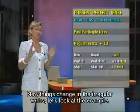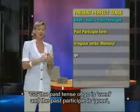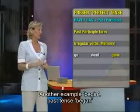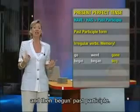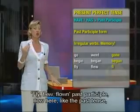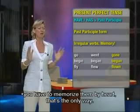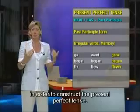Now things change in the irregular verbs. Let's look at an example. Go. The past tense of go is went, and the past participle is gone. Go, went, gone. You see it changes. Another example, begin, past tense began, and then begun, the past participle. Fly, flew, flown, past participle. Now here, like the past tense, you have to memorize them by heart. That's the only way.